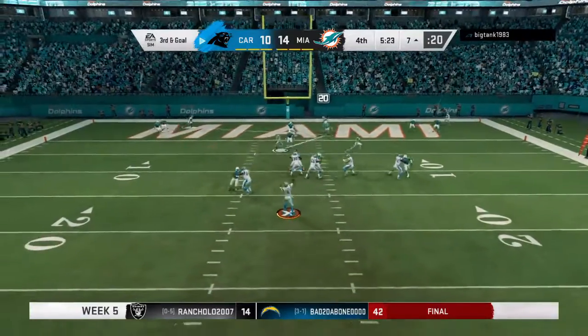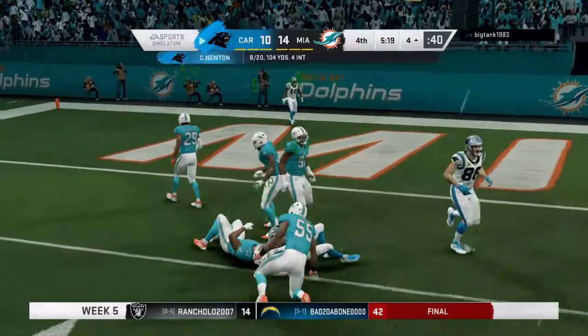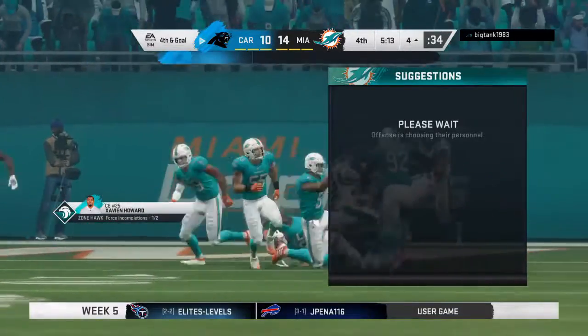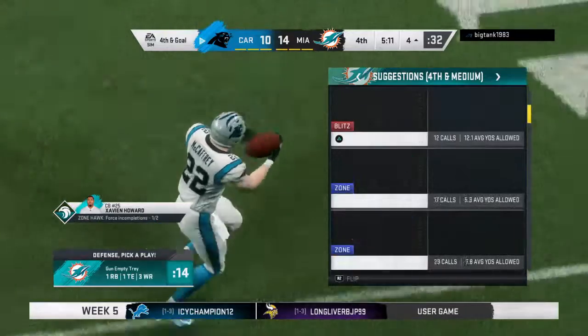Following the fumble recovery, Newton. He'll get this to McCaffrey out of the backfield. And he showcased the spin, but couldn't do much else as he's wrangled down. They're able to hold him to 3 there, and that leads to a 4th and goal. 4th down and goal.